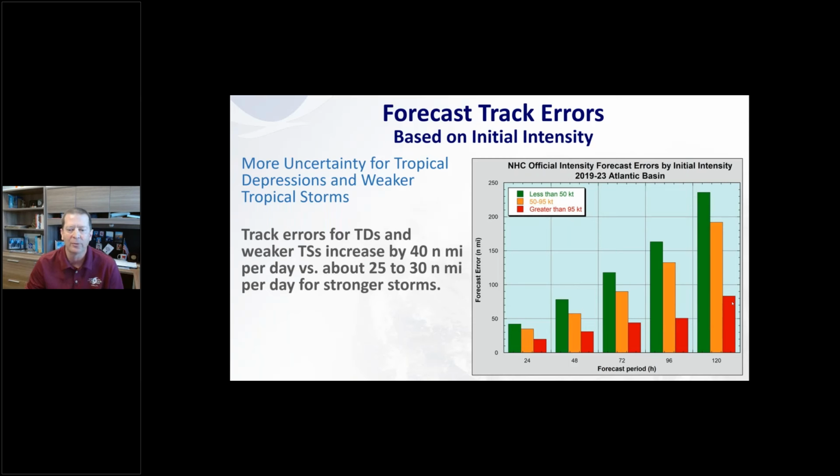And again, it's because the systems are better defined. Typically the steering is more defined for stronger systems, and the models tend to do a better job. So that's also something to keep in mind as you're monitoring the forecast as it evolves: if the system is weak, you probably need to be checking in on the most recent forecast quite often to see how that forecast evolves.